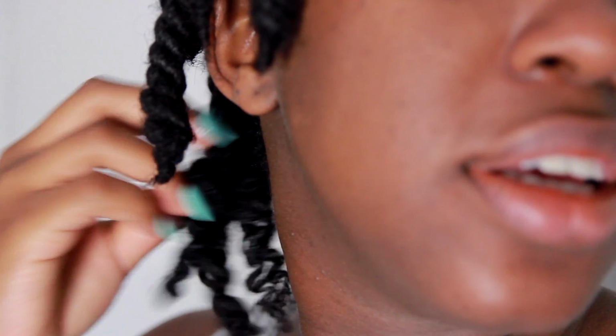I'm gonna wait to separate just because I want to see, but thus far I'm actually really liking this definition. My hair is shiny, it's defined, it's bouncy. Okay, so far so good. It's just separating so nicely and naturally that I just have to see what it feels like.